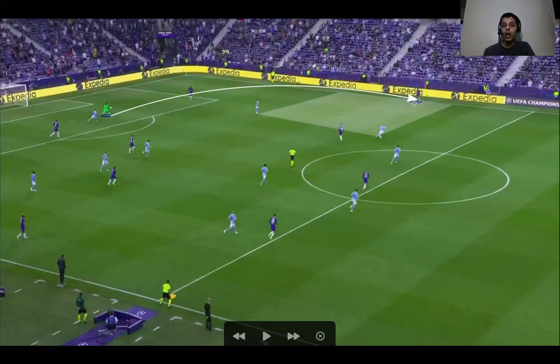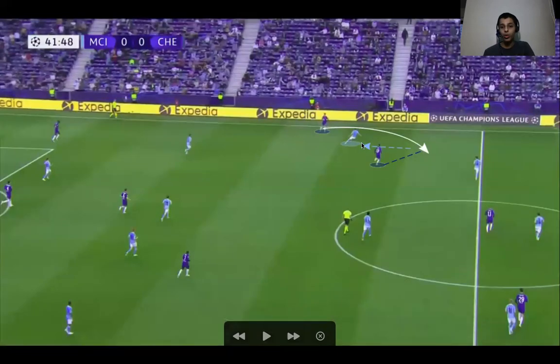So now, with him receiving the ball, Kyle Walker would have to go and try and close him down instead of worrying about Mason Mount. And obviously, this in turn results in Mason Mount being free, and he could receive the ball with a fair amount of space. Would a defensive midfielder have solved this issue?